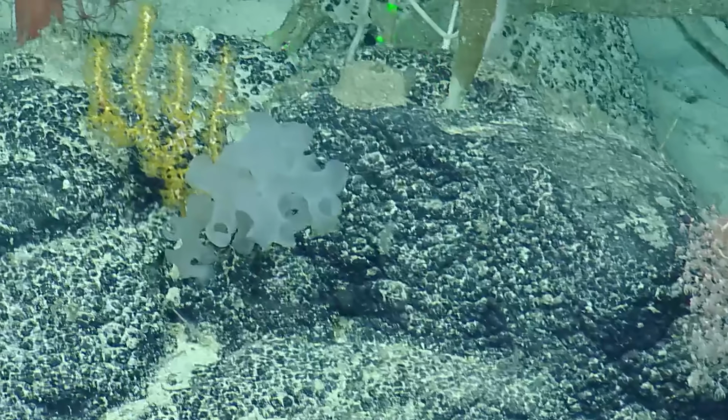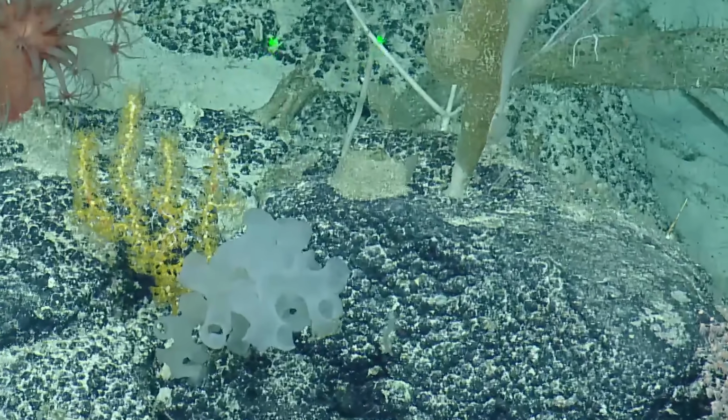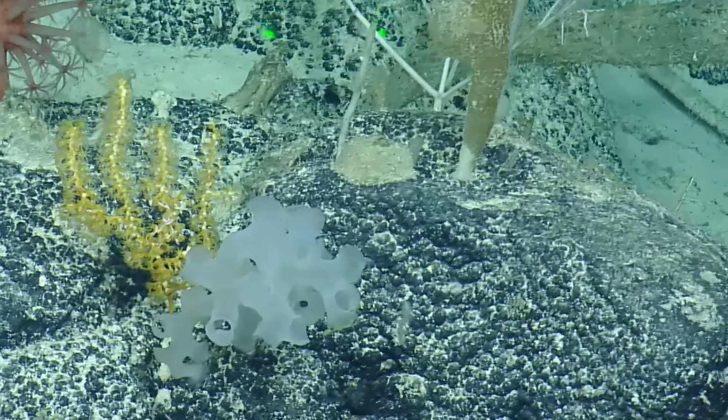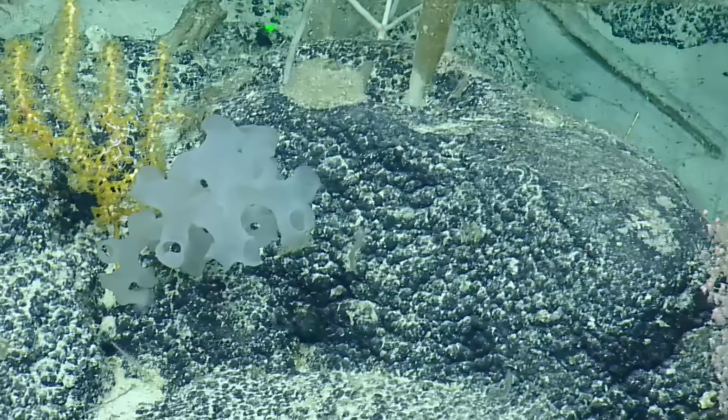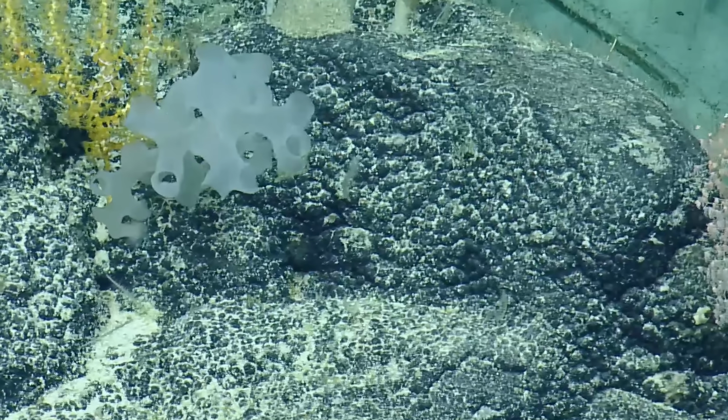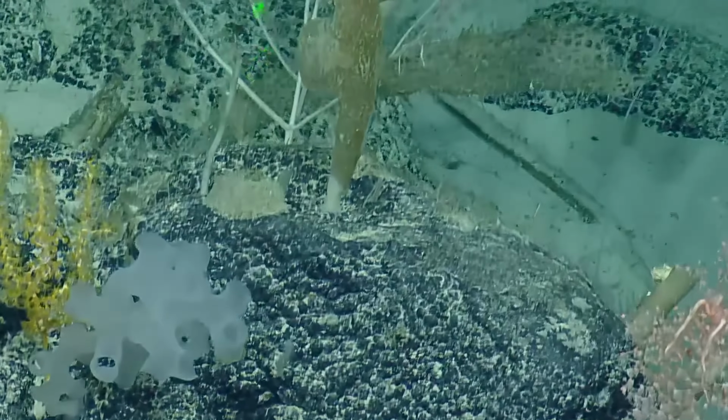And that stalked sponge. Are these demosponges or glass sponges? These are all glass sponges. From what I can tell, this dive has really been all sponges. So really cool, neat little rock right here.